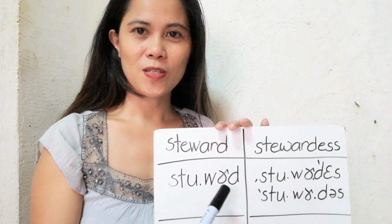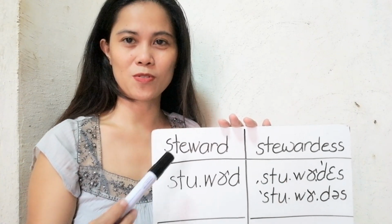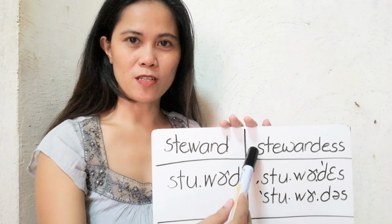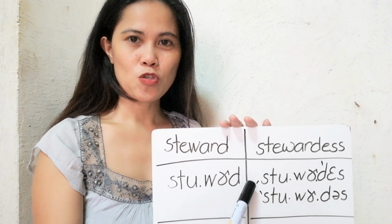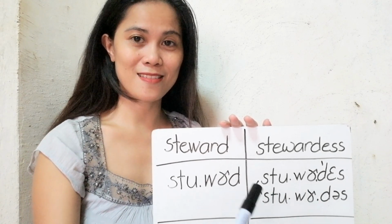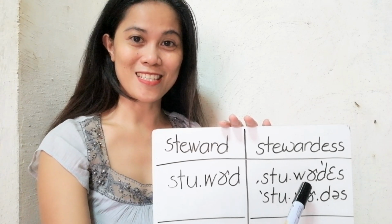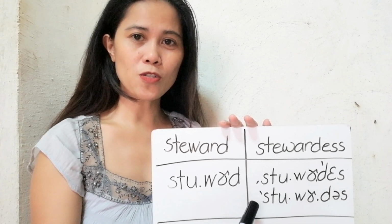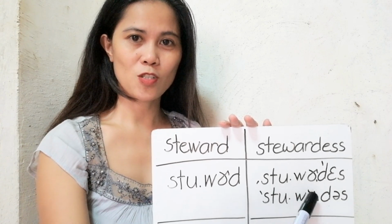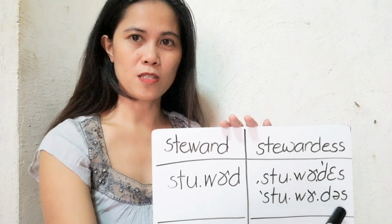Then, if it is the female, we're talking about gender here, so mostly this is the masculine gender, feminine gender, so you can say stewardess. The main stress is in des, and the secondary stress for the first syllable, stewardess. You can say it like that, or you could also say stewardess. Schwa sound. So not the er but stewardess.